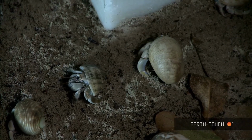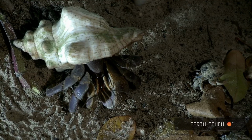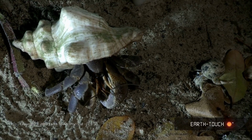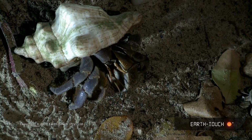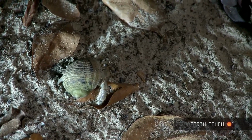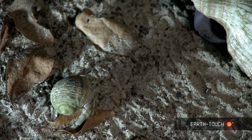Now there's one hermit crab that is just leagues apart from all the rest. And this is in fact a juvenile coconut crab. Now coconut crabs are essentially just hermit crabs, but because of the size that they grow to, they really begin to dominate all the other hermit crabs in the vicinity. The tinier hermit crabs here are definitely wary of their larger cousins and approach really gingerly.